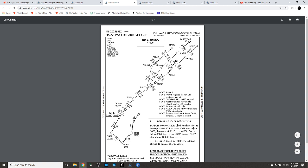Another mark that you'll see on here are these speed restrictions. So this is at 280 knots. So we have to cross Cahill, I don't know how to say that, at 280 knots at or above 15,000 feet. Zoom, and at this point, I would suspect our restrictions will be voided by the air traffic controller, but we'll get to that if it happens. And then we're going to track out.